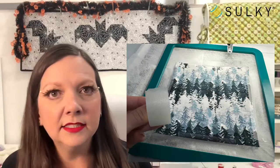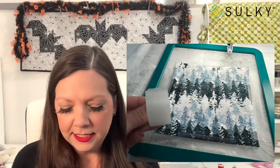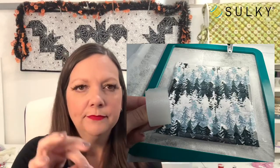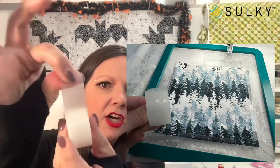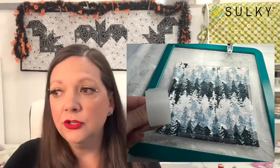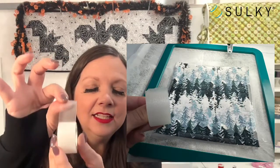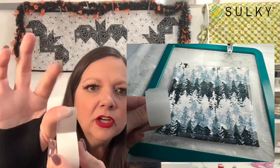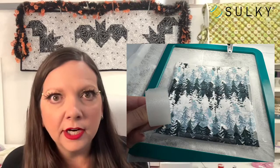Maybe you use masking tape or fabric tape. This clear embroidery tape is so much tackier than those options. I mean, you can even hear how tacky it is. It's reusable up to 3 times, I'd say. And it tears away super cleanly if you happen to accidentally stitch over it.